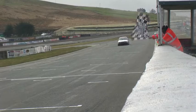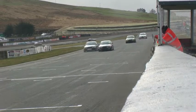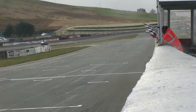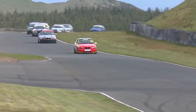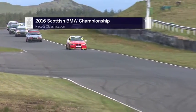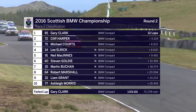Cliff Harper second. Now, here comes the battle for third place, and it's Mike Courts coming under pressure, but Courts grabs the podium. Mike Courts third, Lee Elric in 4th place, then Neil McInnes, and Stephen Goldie coming across the line in 6th place. Let's take a look at the official positions after round 4 of the Scottish BMW Compact Cup.